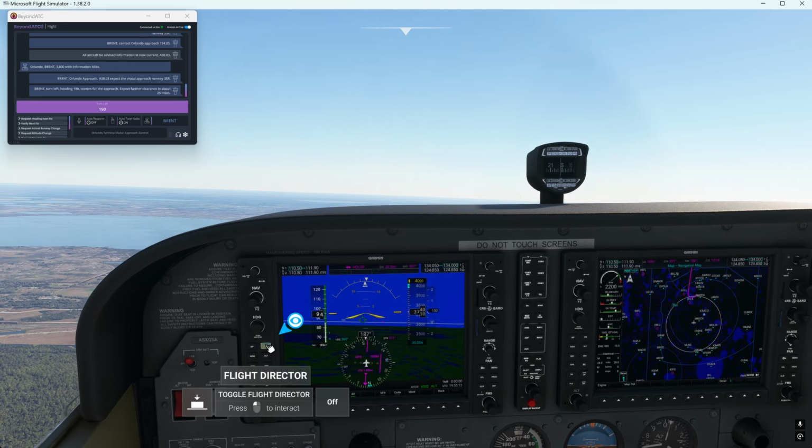Alright, procedure time. I need to select a new approach. Apparently I'm going 3-5 right. Activate. Yeah, yeah. 065. Whoa, 65. Okay. Intercept. That's my intercept approach, so I'm looking for that.